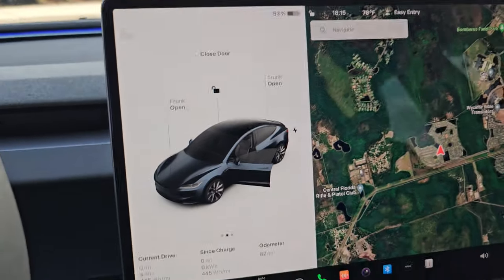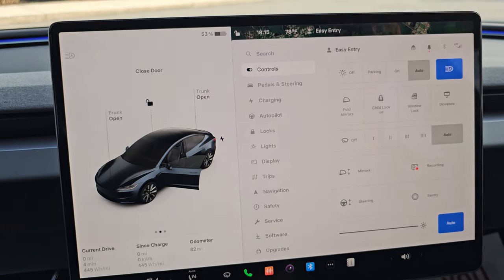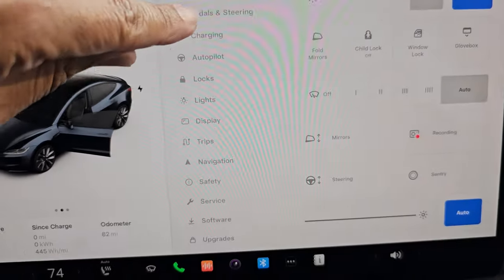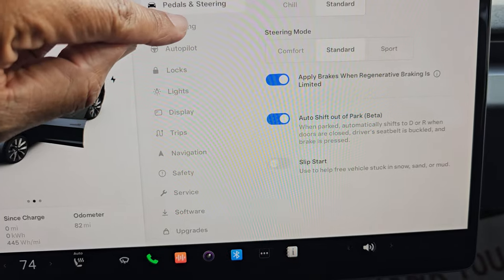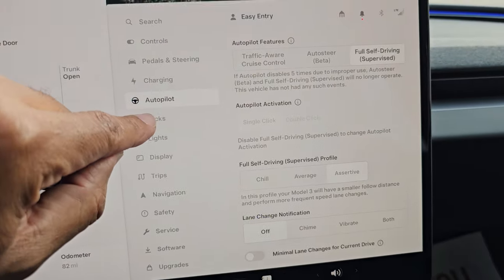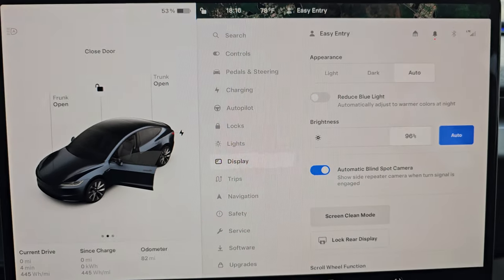Since we're over here, let's just run through. So we know on this screen, this is a 2024, so we hit call just to see what's different and what's not different. I'll just show you the screen and I'll hit each section's controls. You guys can go through. See, this is long range. Autopilot. You can see full self driving. Locks. Lights. Display.